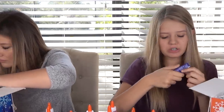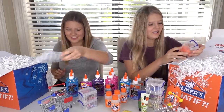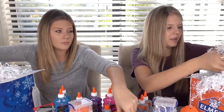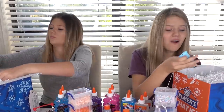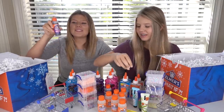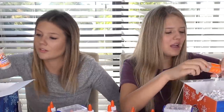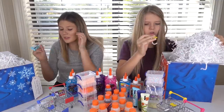I got more lotion. I got wild berry. Ooh, I got some more magical liquid. I got containers as well. Look how small and cute they are. So we can make tiny slimes. Fish bowls. Another shopping cart coming out. My container opened. I got more lotion. I got natural locusts. Yes, I got the confetti activator. Woo! I got more magical liquid. More magical liquid. Oh, I got natural locusts as well.